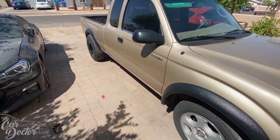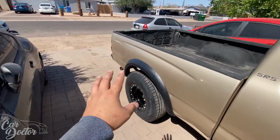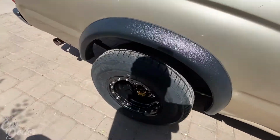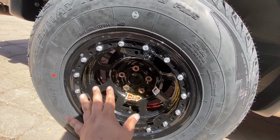And now the next step is putting on some wheels. We just got these wheels in on Wednesday. Went ahead and bought some tires, and we're putting them on today, Friday. So we got the tires yesterday, Thursday, but we were waiting on the lug nuts because you need special lug nuts for these aero wheels. These aero wheels are super inexpensive.